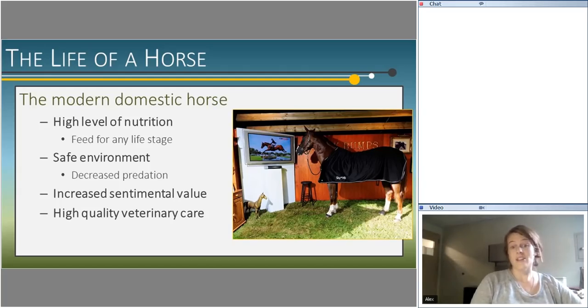With that, each horse has greater individual value, and we have a lot more sentimental value towards each of our horses. They're more like part of the family than they are livestock. Horses also have access to high quality veterinary care. So people like me and people who come out and work on the farm provide care on the farm, a lot of routine care that has also helped our horses to live longer.